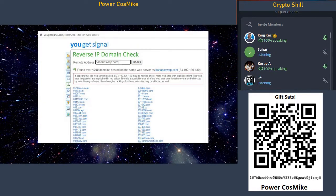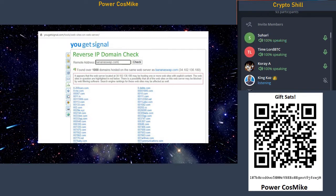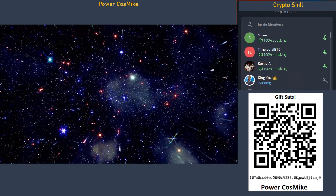But if we type in app.uniswap.org, it's telling me that the only other website listed on that same server is fegtoken.com. That's telling me that that's a gem. Are you buying the FEG token by any chance?